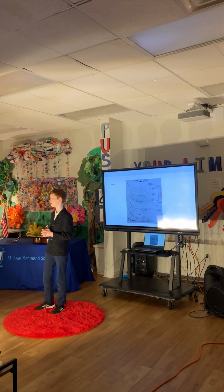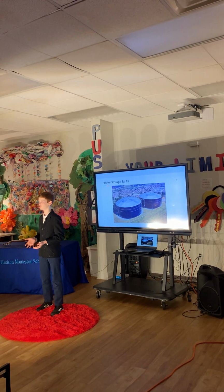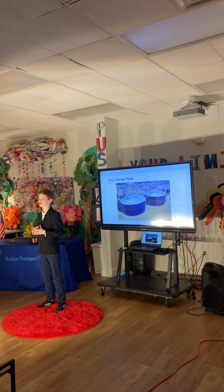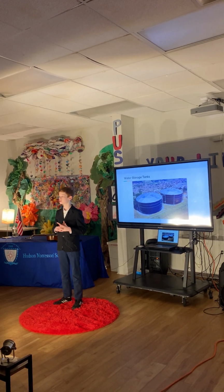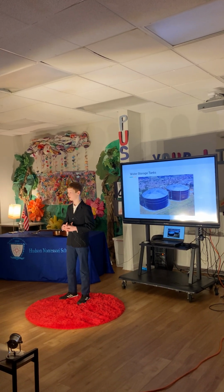Another solution we could implement would be to have more space to hold the water, using water storage tanks, or an extra pipe. That way, we would be able to hold the stormwater in until after the storm, when we combine it back into the sewage and treat it, and then safely discharge it. This also might require a bigger wastewater treatment plant.